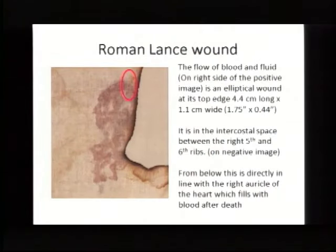Well, let's go down to the shroud itself and some of the images that are found on it, and show you something about the nature of crucifixion that shows up on the shroud. Again, some of this is covered in the article, which you can get from JAMA. I have a copy of it here, 1986. It's called On the Physical Death of Jesus Christ.